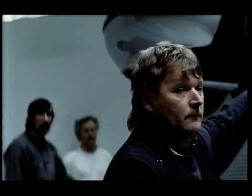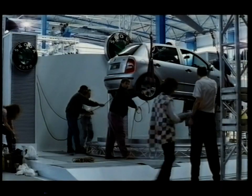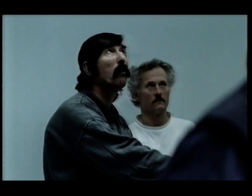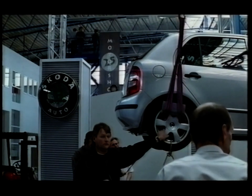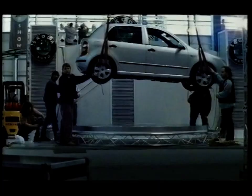Whoa. What do you think you're doing, eh? Who do you think you are, the Silly Brothers? That car does not go on this stand. Yeah. Well, they're going to be dead chuffed when they see their car on the Skoda stand, aren't they? What a bunch.